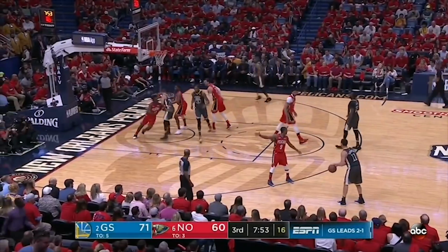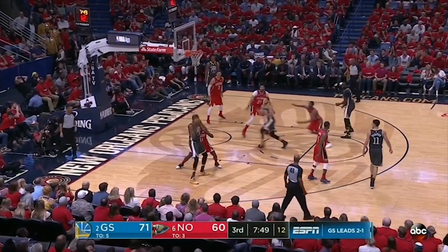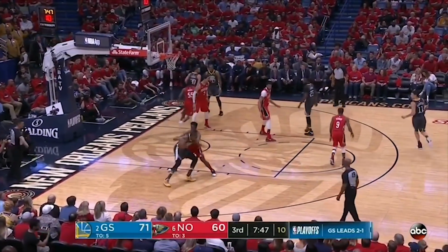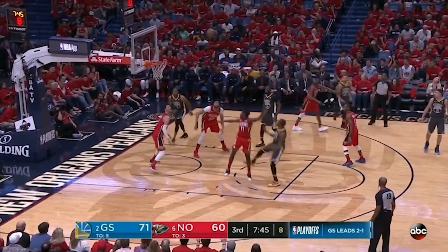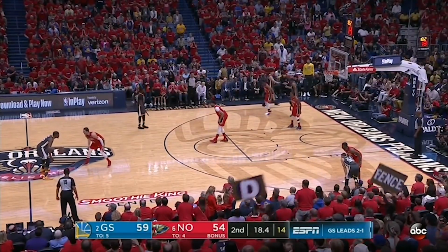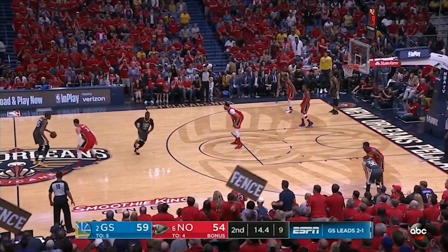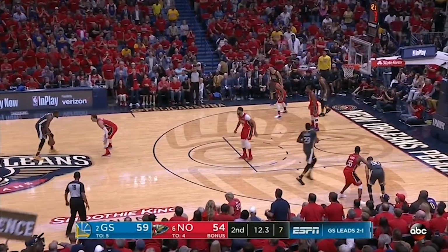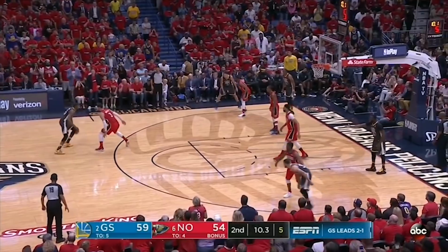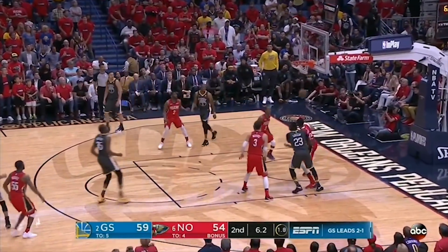He had a mismatch all last series with the much smaller Holiday guarding him, and if he can find the right matchup versus Houston, he should be able to just turn around and drop 2 points in the bucket whenever he wants. But who needs all the fancy schmancy offense when you can just hand him the ball, clear out, and let him go to work through an isolation? Sometimes in the playoffs, you just need that one guy who can demoralize the opponent with sheer talent and size.